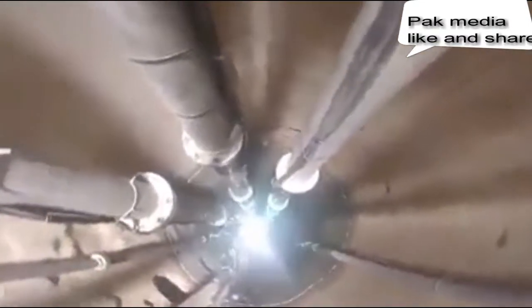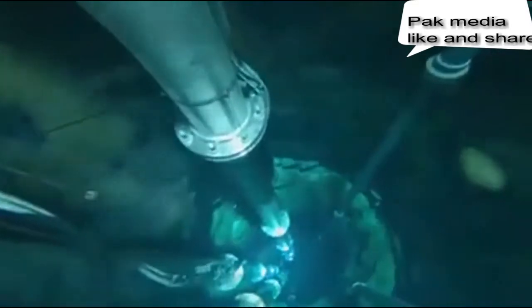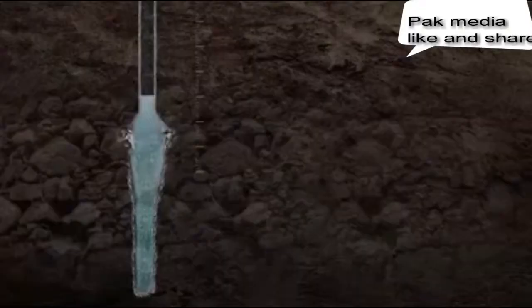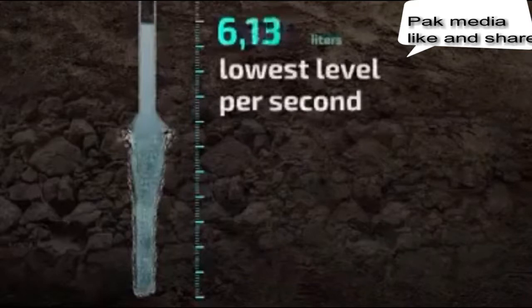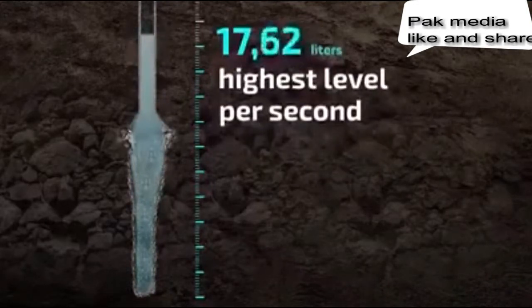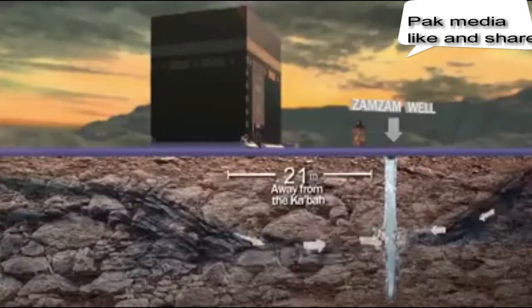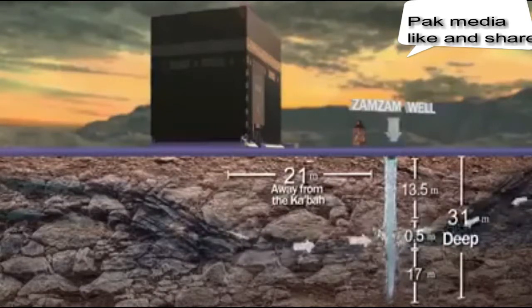That venerable well is ever clean, having no moss, insects, fungi, or other unusual water contaminants. By the grace of God, Zamzam's fresh water continues to outflow at 11 liters per second as a minimum rate, and 18.5 liters per second as maximum. The amazing thing is that such a prolific well is only 31 meters deep, underneath the Kaaba's diameter.